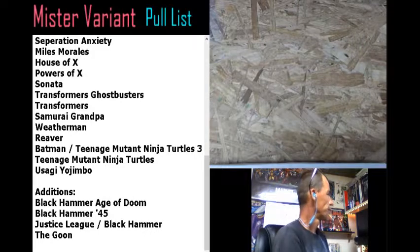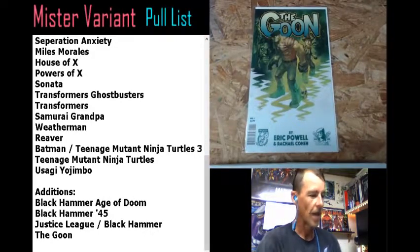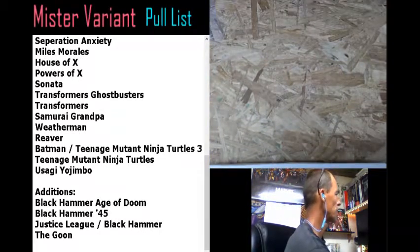The Goon. I have issue 1, 2, and 3 of this. It's really cool, so I've added this to my pull list also. And then just a couple more things I want to show here, and then we will be done.